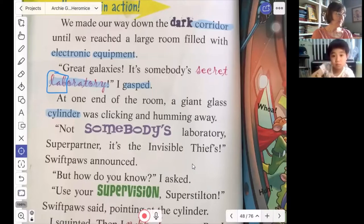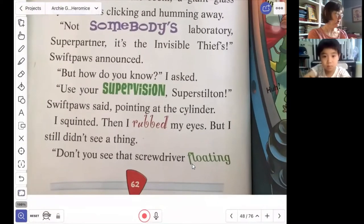All right, so not somebody's laboratory, partner. It's the invisible thief, with claws announced. But how do you know? I asked. Use your supervision, Super Stilton.